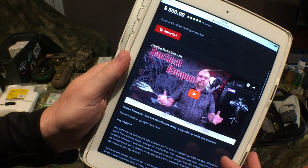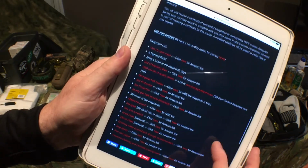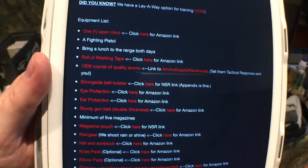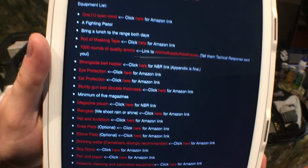So fighting pistol, updated video on your requirements on what you bring when you take the class. And I will try to get it in the screen here. If you want the simple version, this is what you need. We are going to go and look at what I'm bringing.